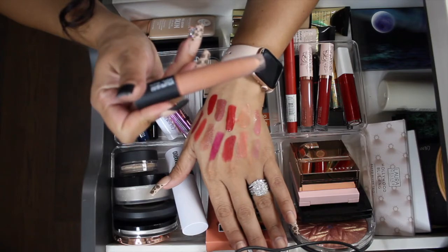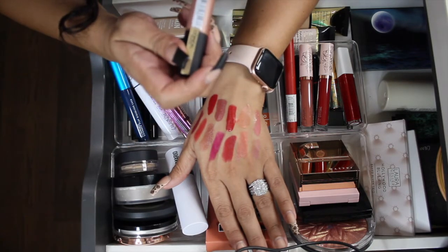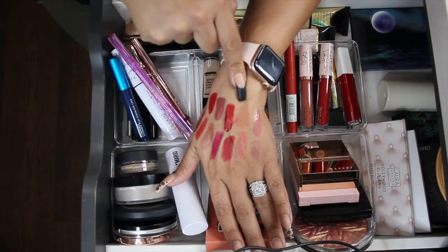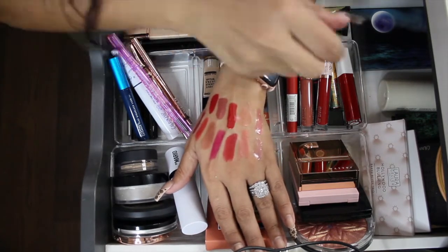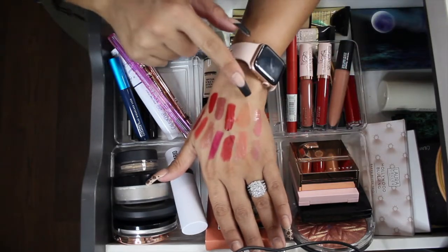This is the... what line are these? This is the lip color, I don't know. This is the shade I Empower, 418 I Empower. Looked a little light, kind of like very thin. I don't know if I needed to shake it or what, but there it is.